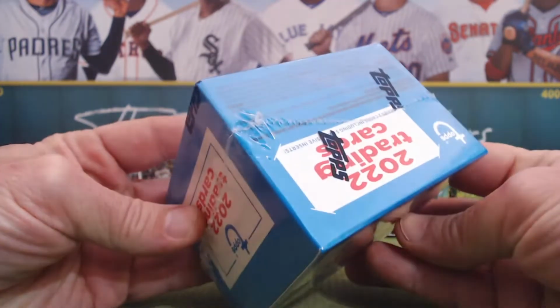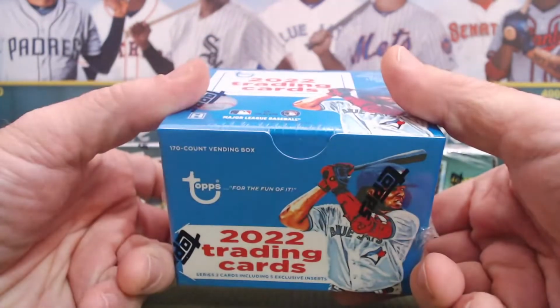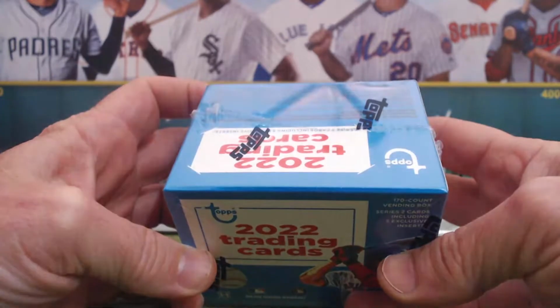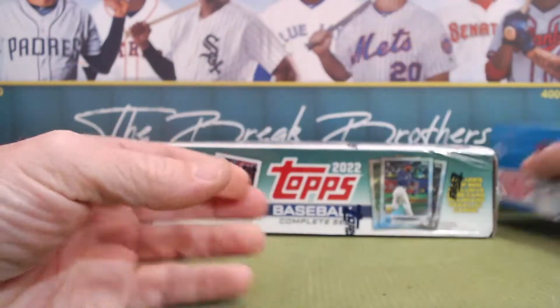They're a little tiny box. They're considered a hobby box. They're called the Vending Hobby Box, and these are a Series 2 product. So we'll open that second, but we'll look at this first.